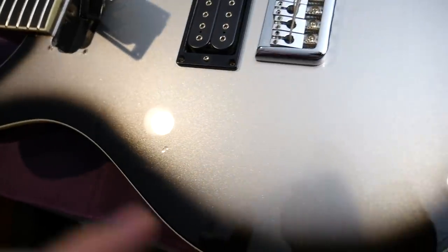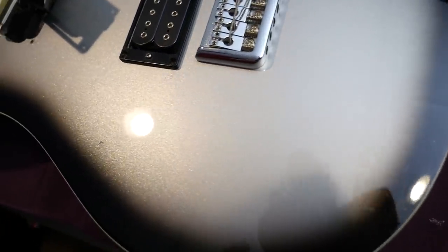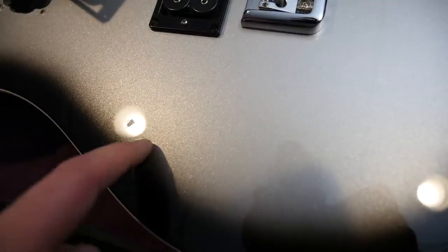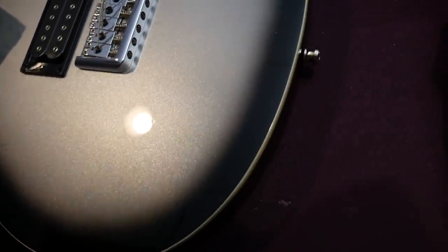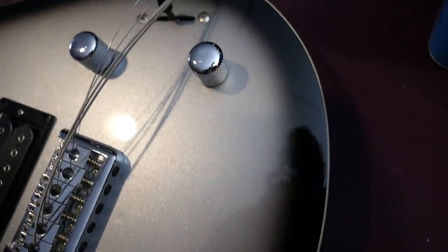I was happy all that kind of gunk came off right here and wasn't like an impression in the finish. You do have a ding right there. I knew about that though when I was purchasing it. But everything else, I would say it cleaned up pretty good.